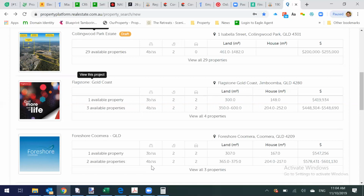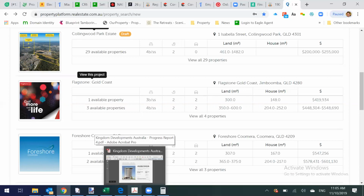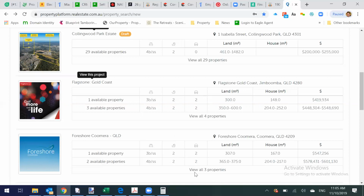So the 15 and 15 is GST inclusive or ex? Just inclusive. So an invoice for that will be 30,000 GST inclusive. Correct. That's just that project. Different projects have obviously different conditions.